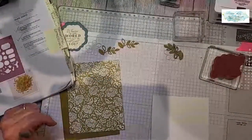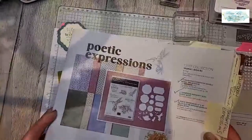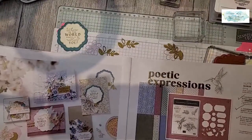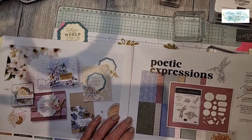I'm going to show my desktop just so I can get started right away and show you the products that I'm going to be using. First of all, I've got my January to April mini catalog. Celebration is ending at, I think, midnight tonight, so it's your last chance to get any free products with your orders, minimum $60 Canadian order, and then it ends.